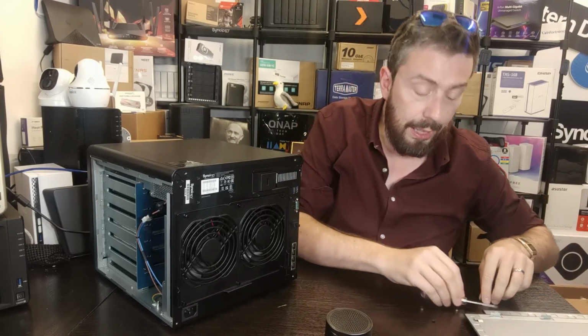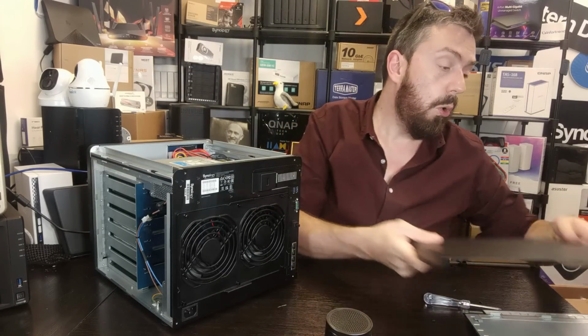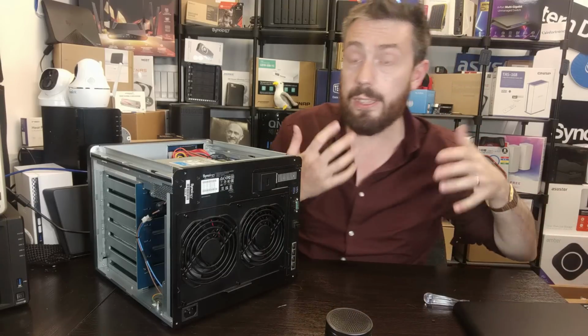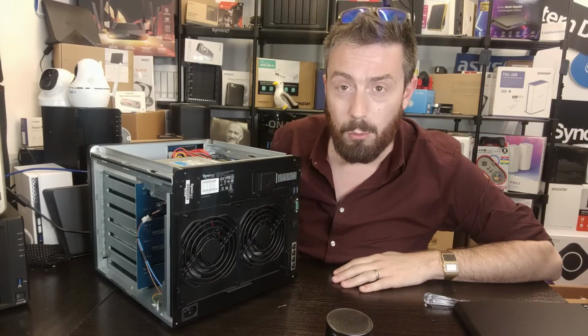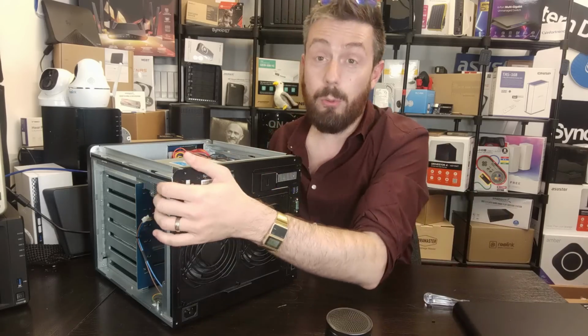Now, on the face of it, a number of you may be looking at other NAS systems that have better network ports, or looking at systems that have other benefits in terms of M.2 storage and thinking, well, this system should have those by default. Well, this system at least has the option to add those.